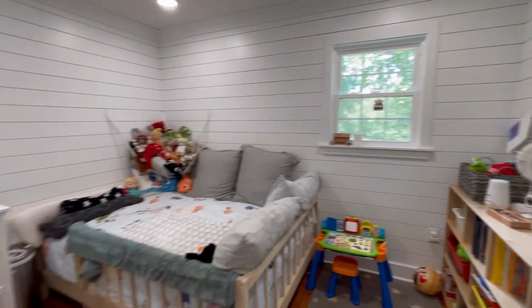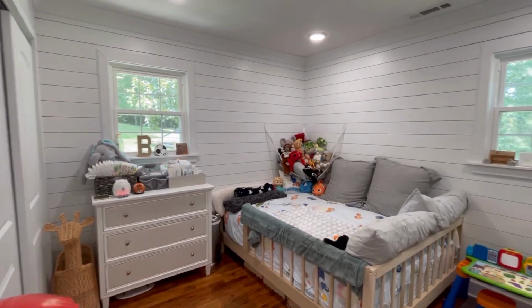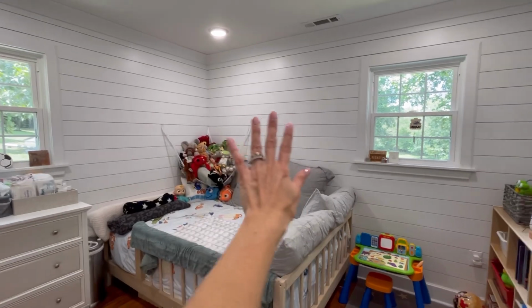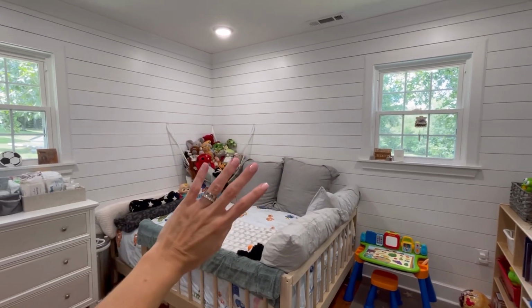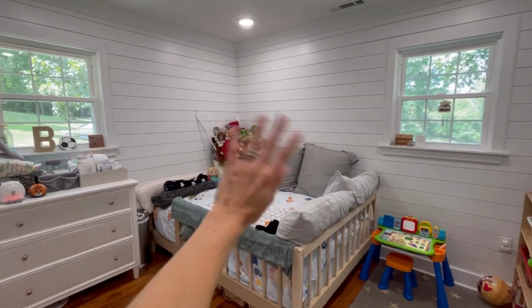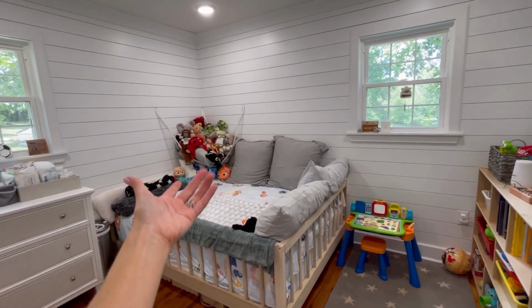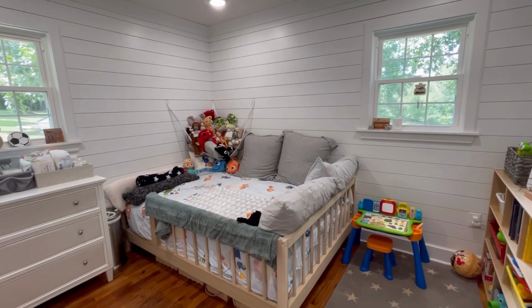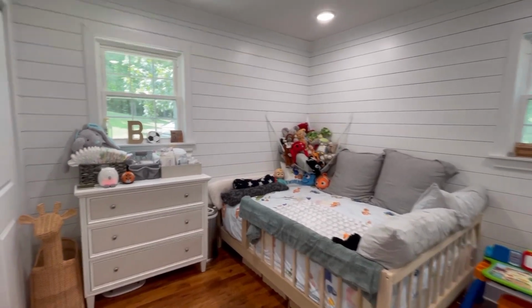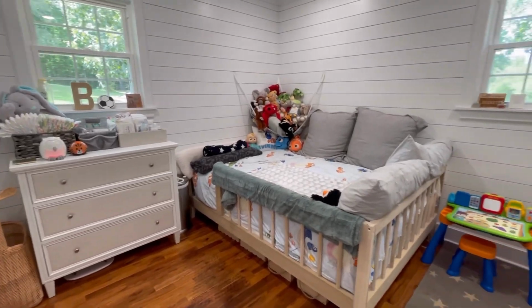So that is Beckett's room. Obviously I'm not done in here. I would love to hang some stuff on the walls. I just haven't found something that I love. So I tend to not buy decor for the sake of decor. I wait till I see something that I really love. And obviously Beckett doesn't care. So that is Beckett Berry's bedroom.